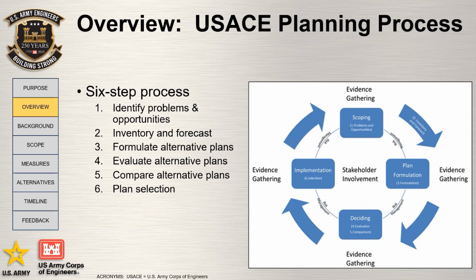In this presentation, I will share the problems and opportunities identified for this study and focus on the alternative plans that we have formulated to support continued dredging operations in Cleveland Harbor.